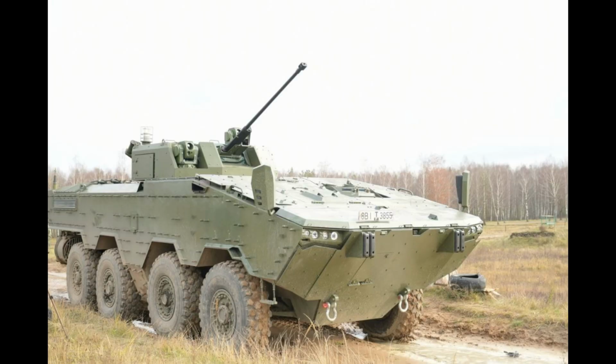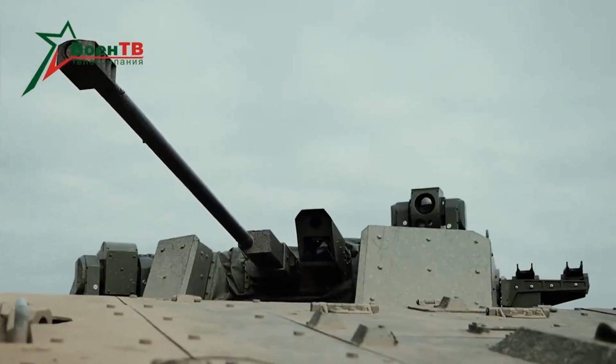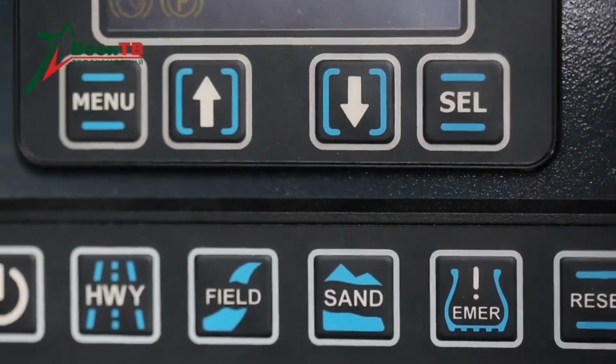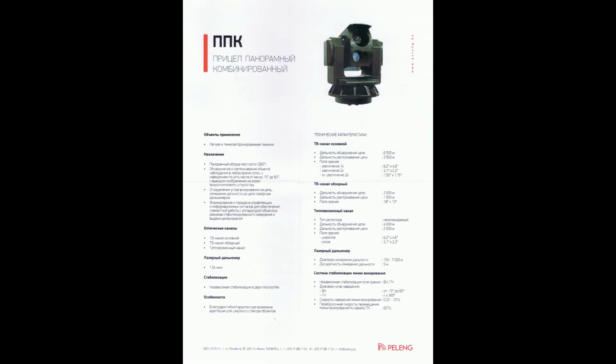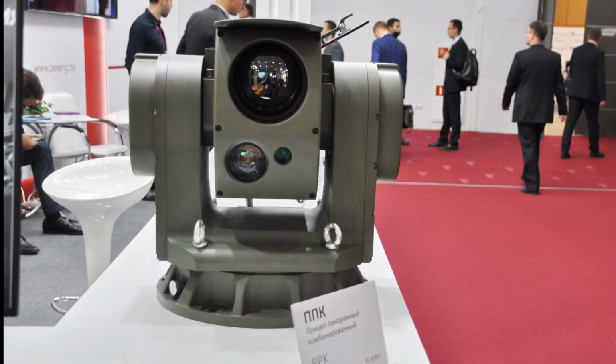But the new configuration of the vehicle features a new turret, Adunok BM30.2. This turret is fully electrical and has the gunner and commander sitting lower below the turret. The sights are fed onto the monitors for both gunner and commander. The sights in question appear to be both the PPK sight from the Belarusian company Pelling. PPK is a combined panoramic sight, which means it can be used for both target engagement for the weapon systems and as a panoramic sight for surveillance.